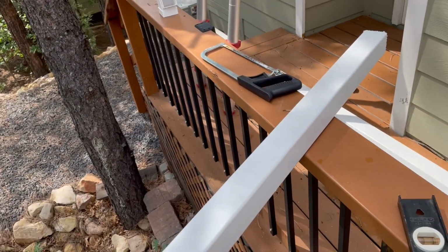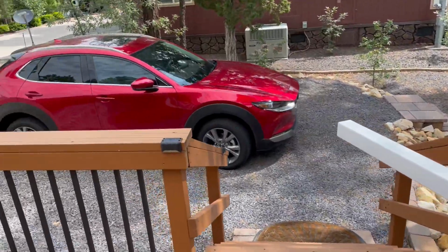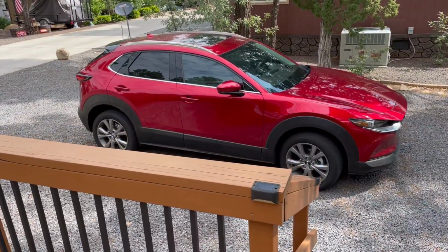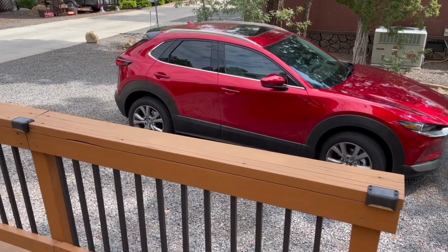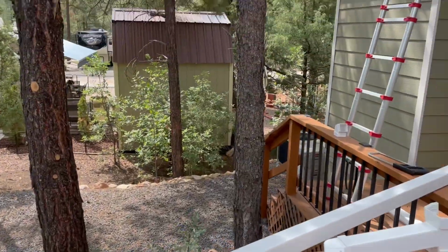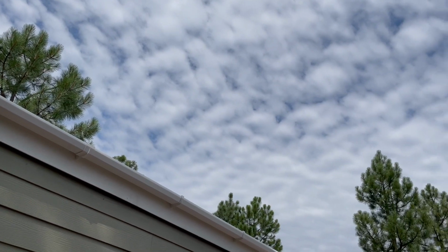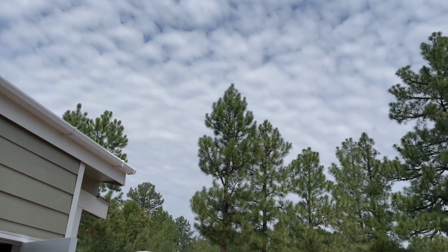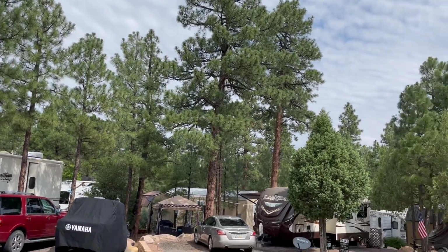So that's what I'm up to. I went down and exchanged vehicles. The van is at Mercedes. I'm having them do a couple of things for me and give it a full inspection. But for now, I'm just enjoying the weather. It's supposed to rain again for like the next 2 weeks.